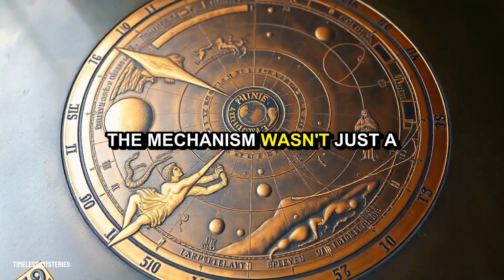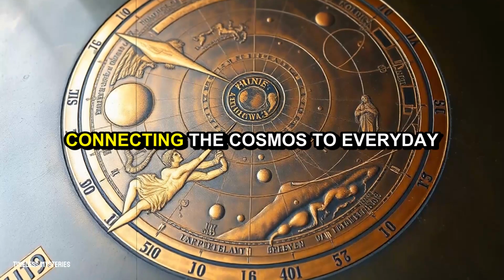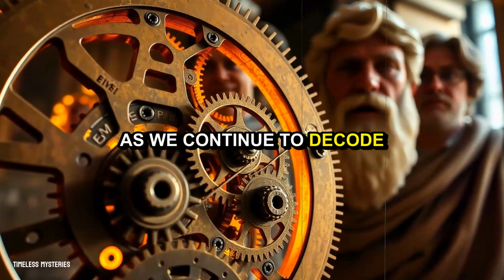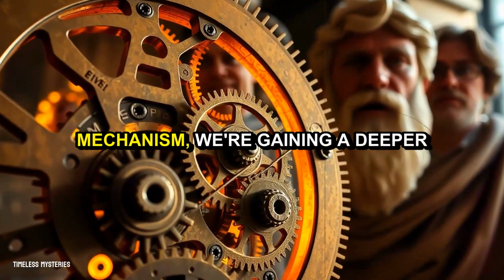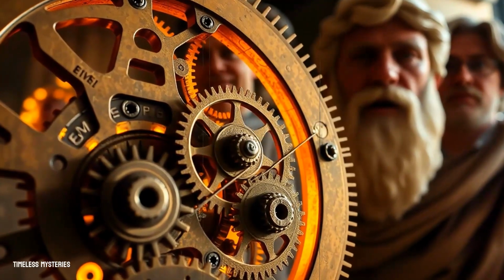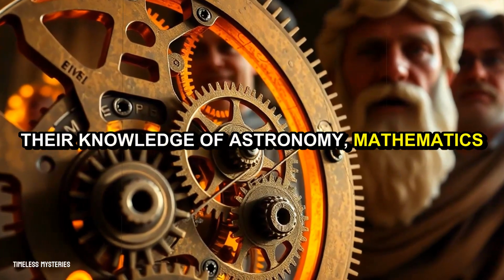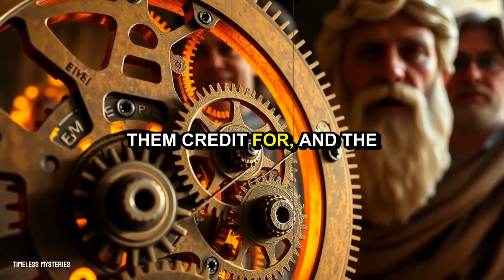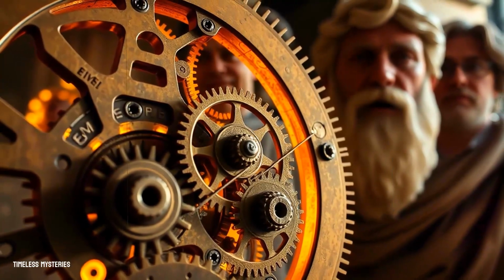The mechanism wasn't just a tool for understanding the heavens, it was a way of connecting the cosmos to everyday life. As we continue to decode these ancient texts, we're not just learning about the Antikythera mechanism, we're gaining a deeper understanding of the people who created it. Their knowledge of astronomy, mathematics, and engineering was far more advanced than we often give them credit for, and the inscriptions are a testament to their ingenuity.